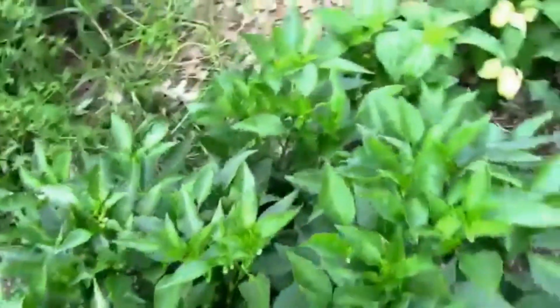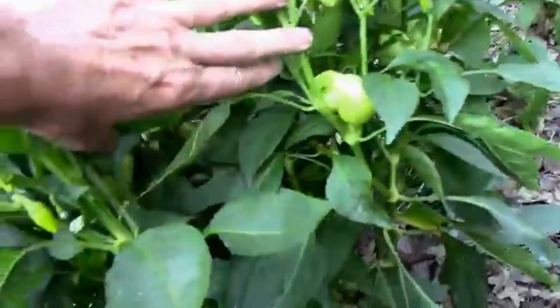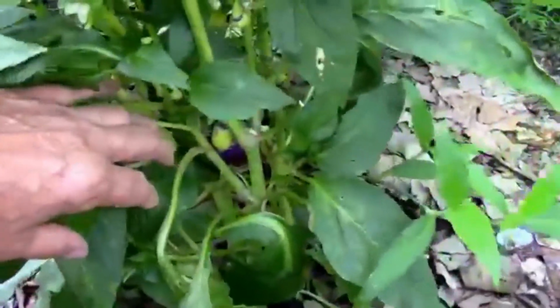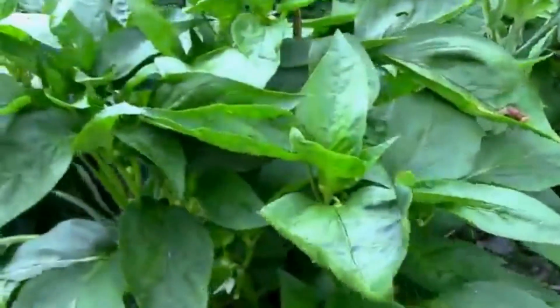Then this Santa Fe Grande, picked a bunch of peppers off of it. It's looking pretty good still. Still producing a lot of peppers. Then behind me I have an Oda, and it's just starting to set peppers. Got lots of blooms on it. And it's a little taller than most of my Odas get, so I'm curious to see how many that produces.